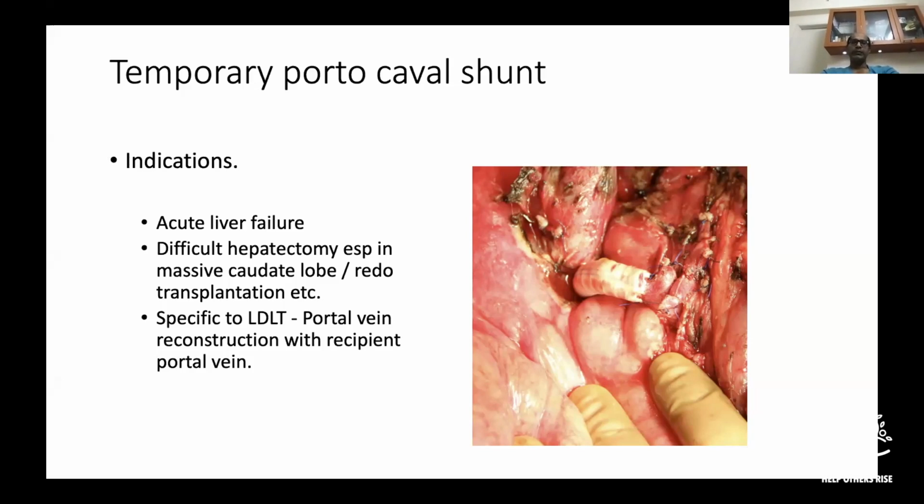The liver becomes much smaller, softer, and easier to rotate, and you can actually deal with the caudate veins and the inferior right hepatic veins in a much safer way, as long as your shunt is on. The main concern in the LDLT setting is obviously that your portal vein will get shortened, and that you might have a problem with the implantation.